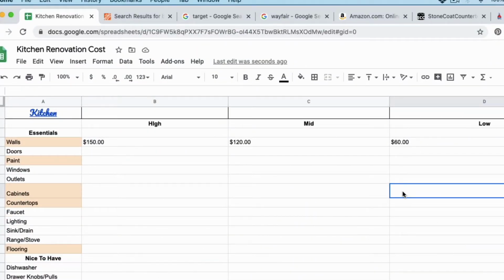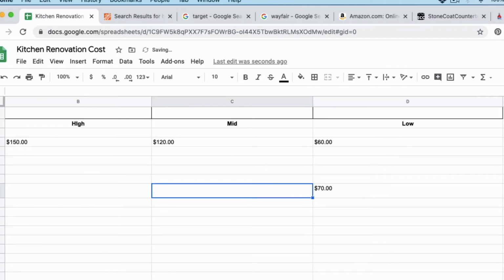So I'm going to redo the cabinets. And again, I know I'm going to need 2 cans, and I'm going to splurge a little bit on this one because I want it to look nice. So I'm going to do the $70 range. So let's say I just need 1 can for that.